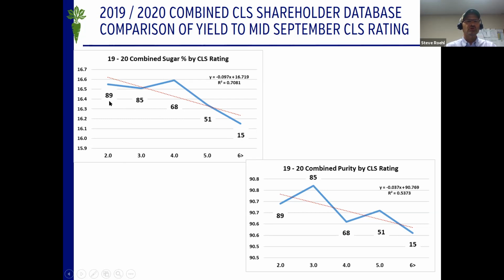After 2 years now, we are starting to get a pretty robust level of input or data from field count. And as you can see, we have a not too bad R-squared, or correlation coefficient. That means there's a pretty good correlation to decreasing sugar content as we see increased severity of Cercospora Leafspot. You can see that there's anywhere from about a 0.4 to a 0.5 reduction in sugar content as Cercospora Leafspot ranges from a 2 category all the way up to a 6. And again, a pretty decent correlation. Purity was not as tightly correlated, but you can still generally see the very basic trend line downward with purity with increasing Cercospora Leafspot.